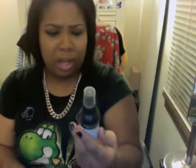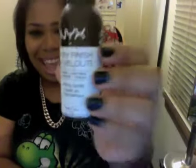And I got the NYX Dewy Finish makeup set. Sorry. And this, I love. And this is $8.99 or $10. I love this. This is like almost better for me than my Urban Decay.